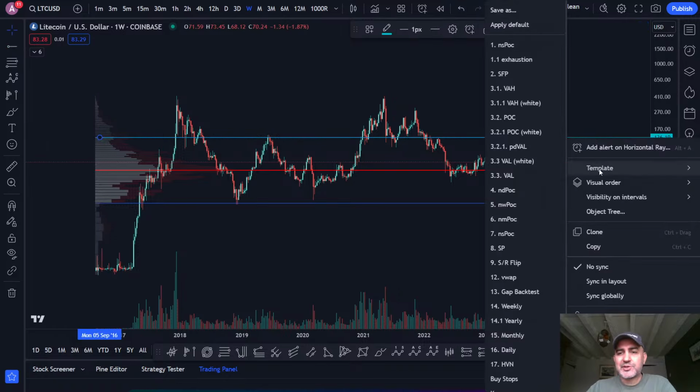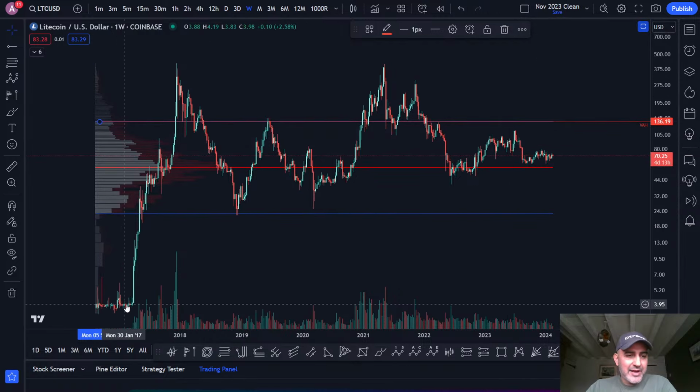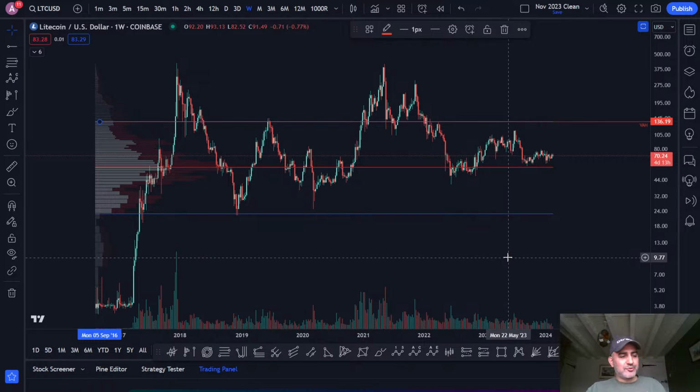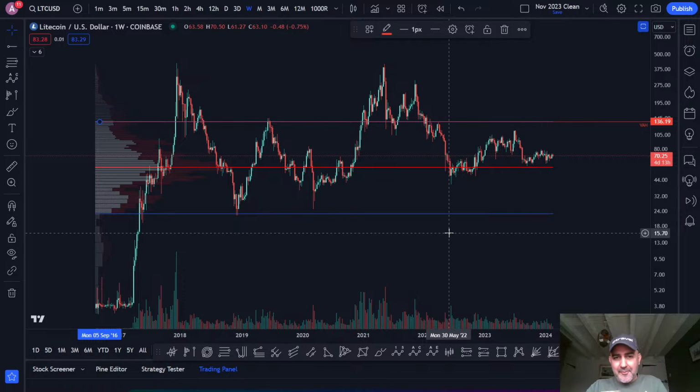This is what I want for TRVL. Can you imagine if we had the same behavior for TRVL? If we're ranging at the lows and then suddenly we're up to $100. That's what I'm imagining. Exactly, it's like a stable coin. Look at that.